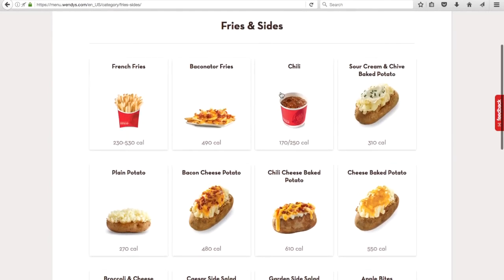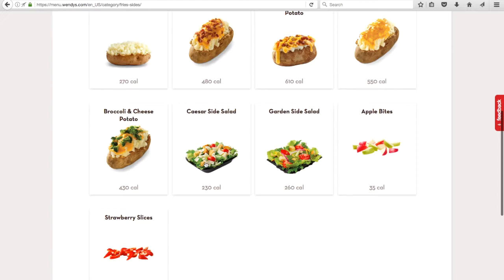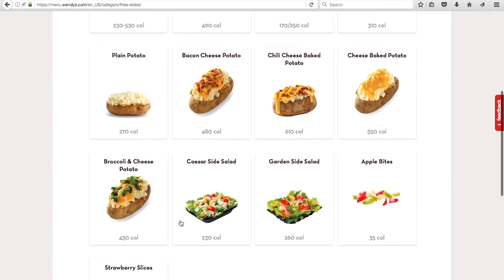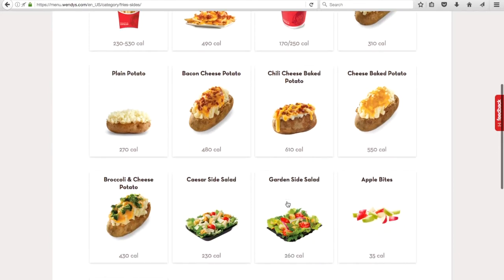So when I say those 6 options, I would say the chili, the plain potato, the Caesar side salad, the garden side salad, and these apple bites or strawberry slices. Those would be your best choices between those 6 choices.